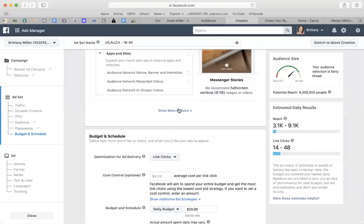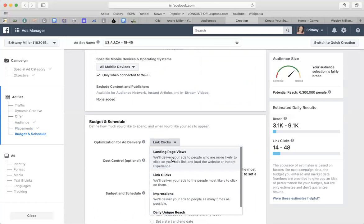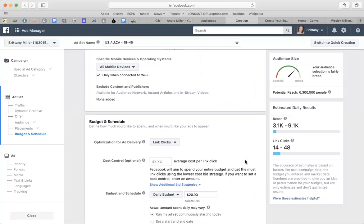So once we do that, click on show more. All devices. Well, no, because we're going with mobile. And it's only on Wi-Fi. When they're on Wi-Fi, we're gonna be doing that. Only mobile. So link clicks is what we're looking for. Landing page views, link clicks, will deliver your ads to people who like to click on it most. I like the clicks. I like to go straight to click, let them click.